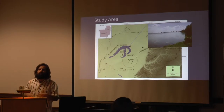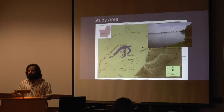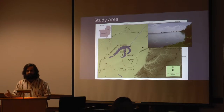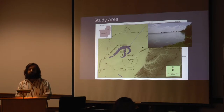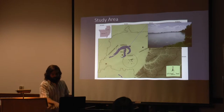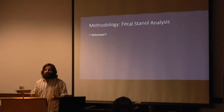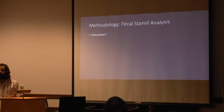The core was dated with 9 radiocarbon dates. And I particularly focused on changes in fecal molecules over time, with the idea being that changes in their concentration related to the amount of people present on this watershed. To explain a little bit more about that, I was hoping I could get a volunteer from the audience, maybe someone who is adventurous and eats meat, doesn't mind potty humor.